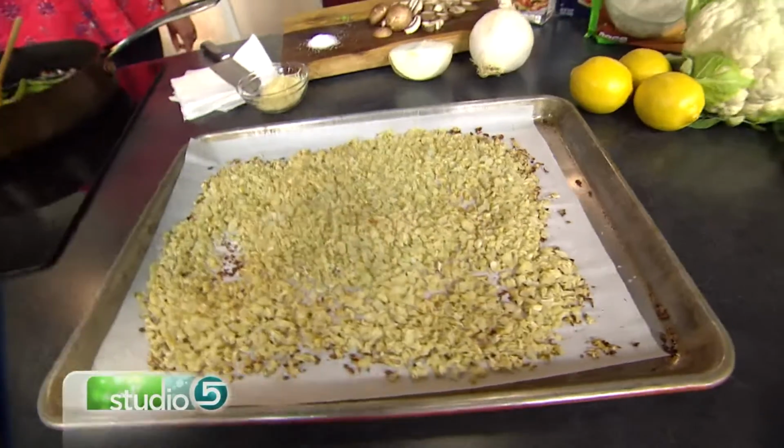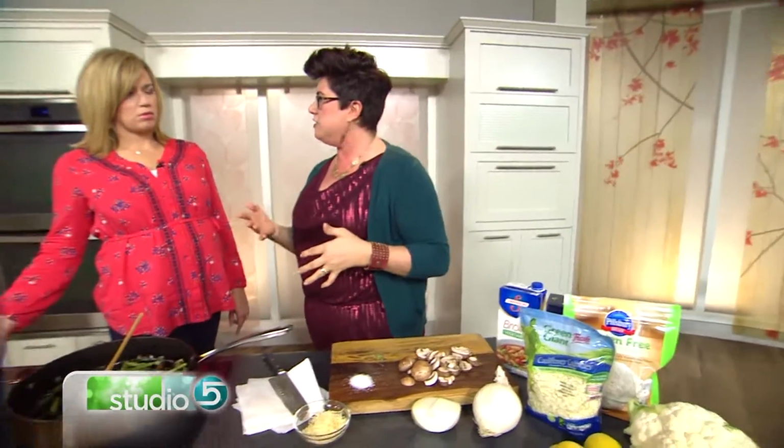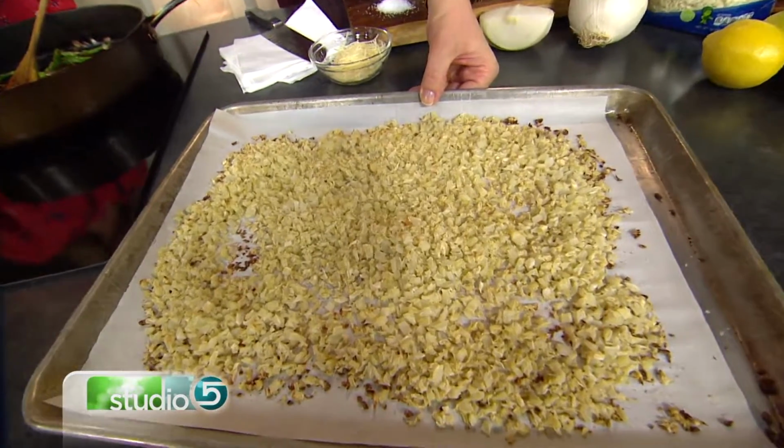Good to know. So the only thing I found with cauliflower is that it doesn't last very long. So when you buy it, use it within the first few days. Don't wait till the end of the week to cook with it. Okay. So to roast it, this brings out the best flavor, and it's not soggy and mushy. A lot of people are like, I don't like cauliflower rice because it's too soggy.